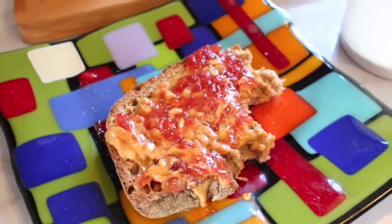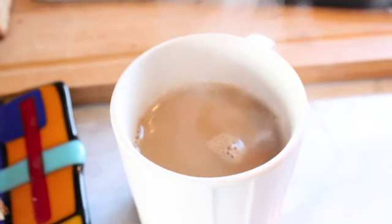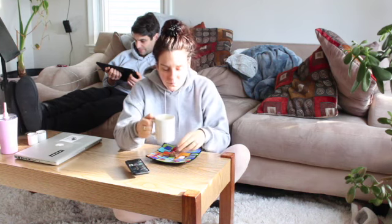It changes every day. You know, sometimes I have oatmeal, other times I have smoothies. Today I was feeling toast, and yeah, just kind of kept it simple. Oh damn, that's good as fuck. Yeah, I made a really good chai that morning. I sweetened it with maple syrup.